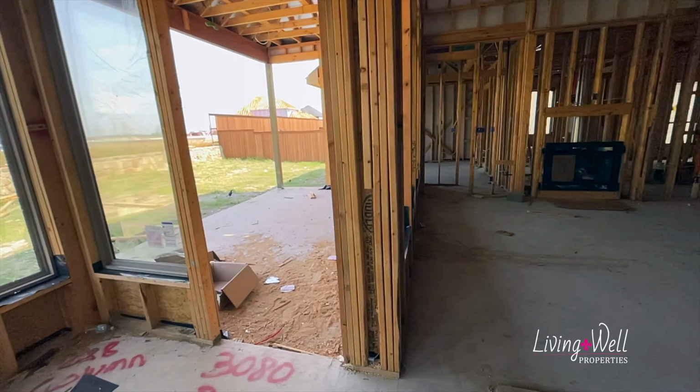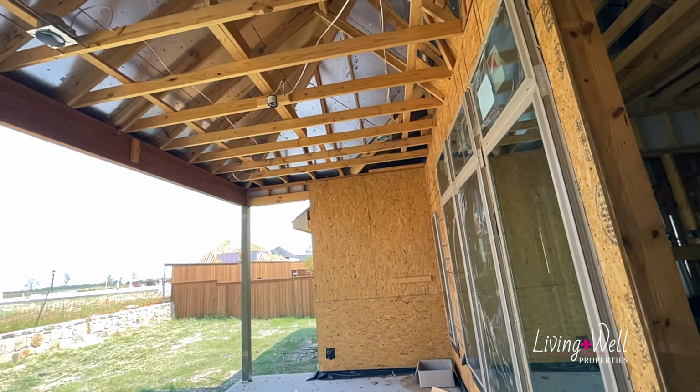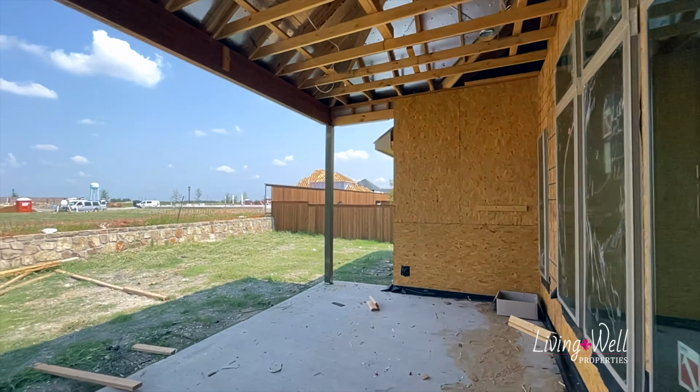Okay, just giving you a little panoramic, trying to get as much as I can. This is gonna be awesome. Look at this high covered back porch.